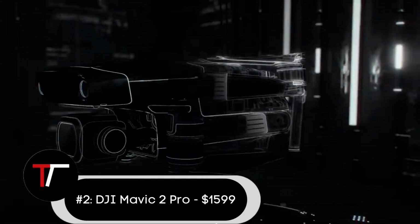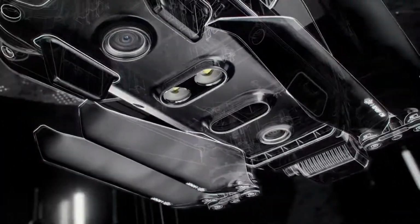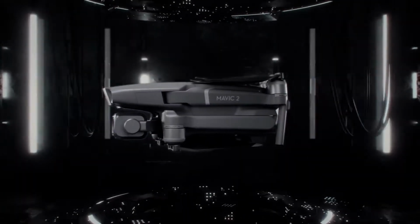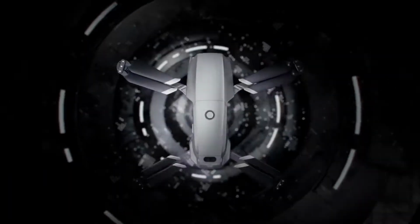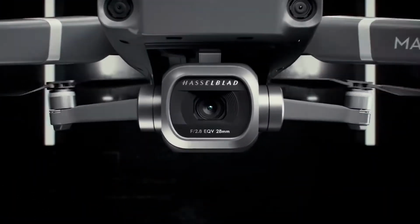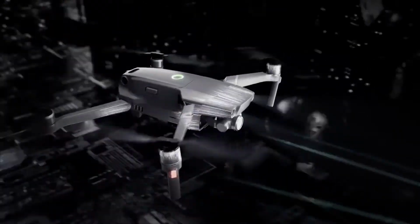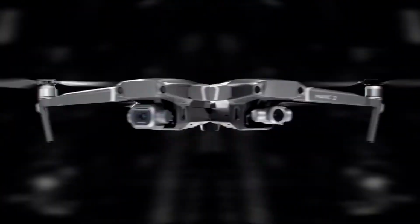Number 2. The DJI Mavic 2 Pro at $1,599. DJI Mavic 2 Pro is still the best premium drone for several reasons. It has a large sensor, is happy to fly and is portable and travel-friendly with its folding design. The Mavic 2 Zoom and Mavic Mini are worth investigating if you need a zoom or serious portability. But, for those who need a bit more quality than the Mavic Air 2, this is a fine all-rounder.